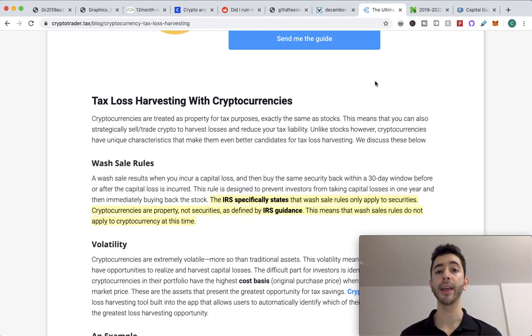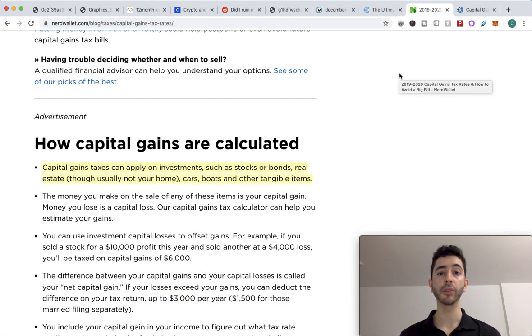But how does it apply? So it applies in two places and in an order. When you have tax write-offs or tax losses, the first place it applies is to offset any other gains you made, any other capital gains. So let's say in our case, you're down $3,000 tax write-off, but you made $3,000 in the stock market, or maybe you made $3,000 selling your car or selling a boat. Typically, you would have to pay a tax on that gain. But because we're using the tax write-off from our crypto, we now do not have to pay any taxes on our gains from these other assets.